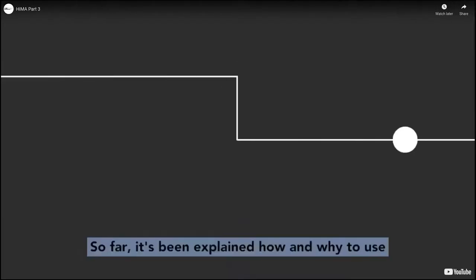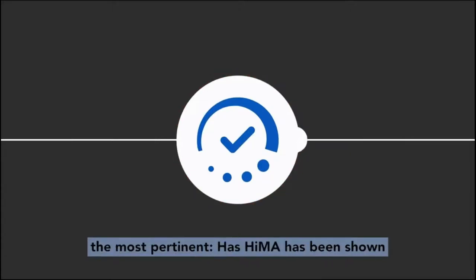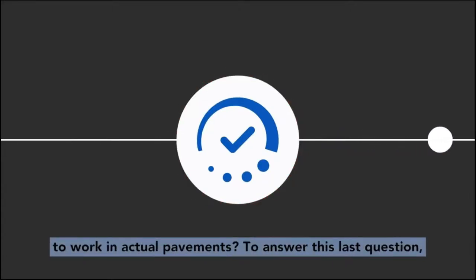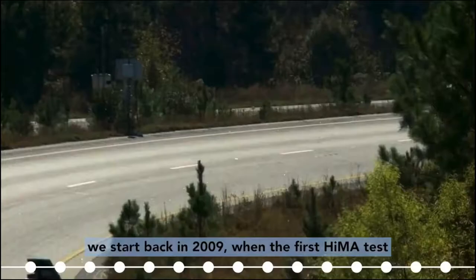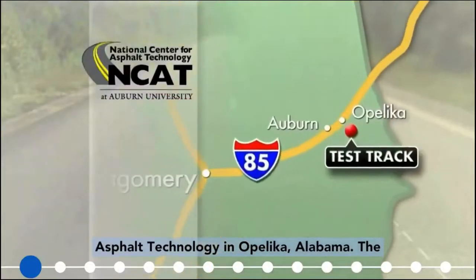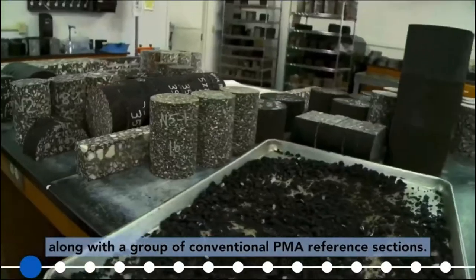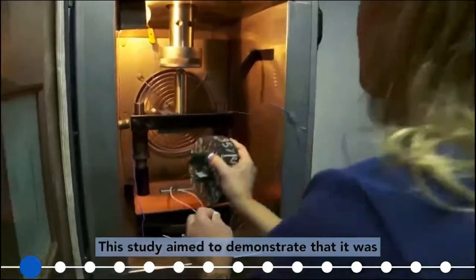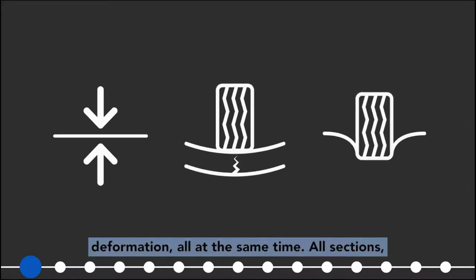So far, it's been explained how and why to use HiMA technology. The third question, perhaps the most pertinent: has HiMA been shown to work in actual pavements? To answer this last question, we start back in 2009, when the first HiMA test section was built at the National Center for Asphalt Technology in Opelika, Alabama. The Kraton HiMA test section was constructed along with a group of conventional PMA reference sections. This study aimed to demonstrate that it was possible to make asphalt pavements thinner and more resistant to both cracking and permanent deformation all at the same time.